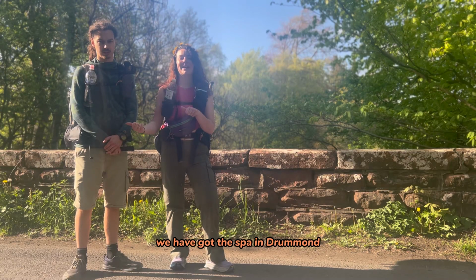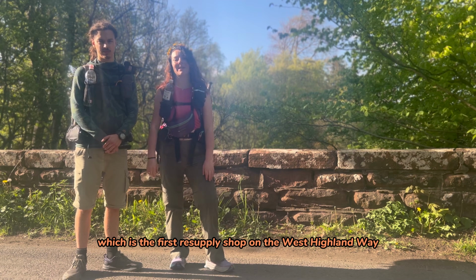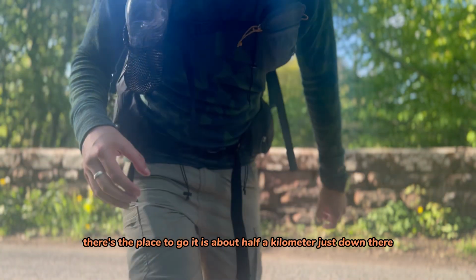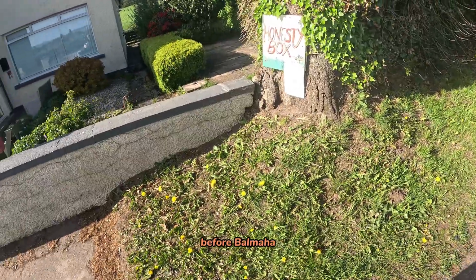To the left of us, we have got the Spa in Drummond, which is the first resupply shop on the West Highland Way. So if you did need to resupply, there's the place to go. It is about half a kilometre just down there. This is the last honesty box and opportunity to get water before Balmaha.